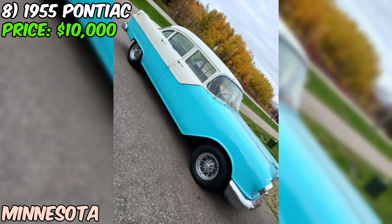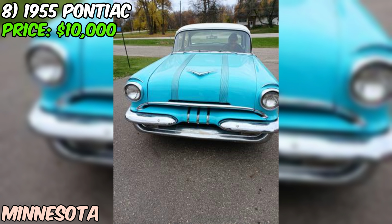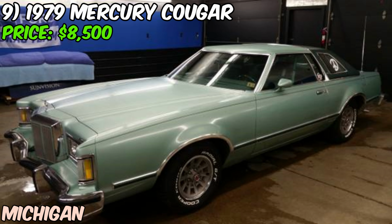Overall, though, this 1955 Pontiac seems like a solid classic car for the price. It's got a strong replacement engine, a clean look, and a good overall condition. And with a little bit of TLC, it could be a real showstopper on the road or at your local car show. 9. We've got a real gem for you on Craigslist.